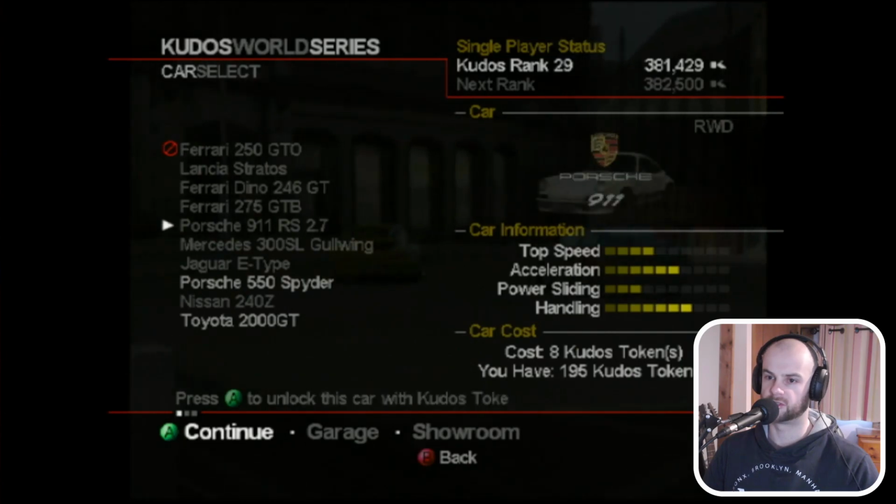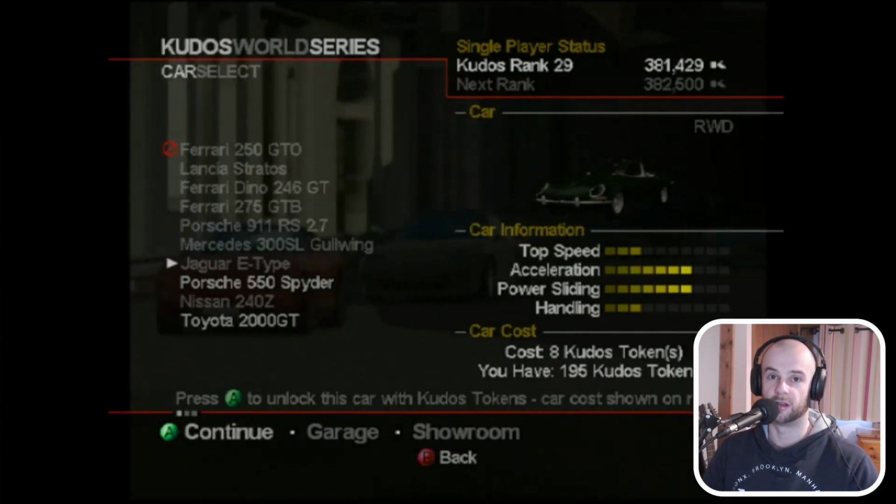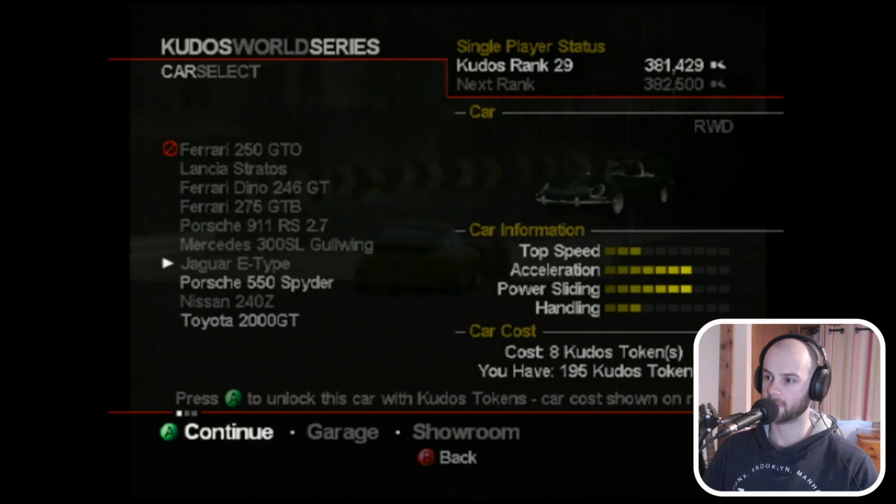It does slow it down. But the Jaguar E-Type absolutely nearly spins out on the start line. So it's massively handicapped there. So I'll just show you that quickly.